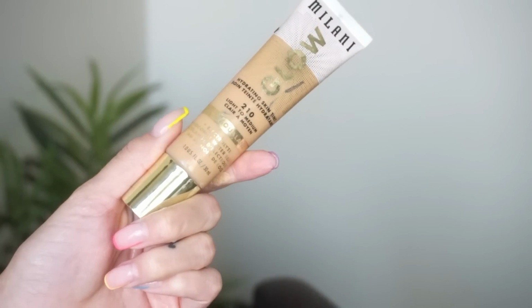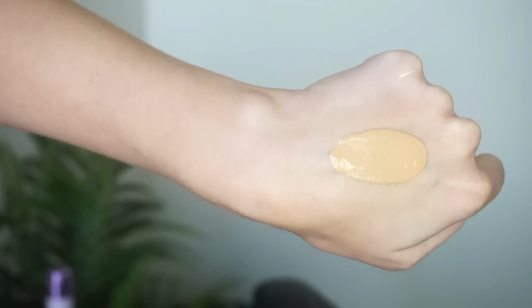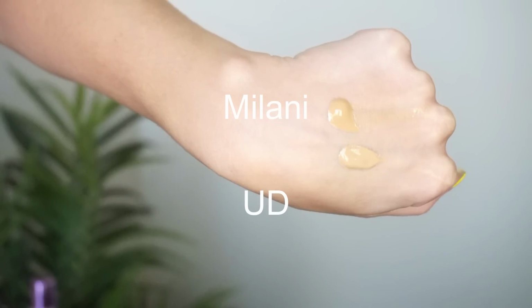It's amazing. I've recommended it to everybody. Dry skin, oily skin. I personally have dry skin. I absolutely love it. The Milani is so close to it. I think the Urban Decay is just a little bit on the more natural side. Milani's gonna give you a little bit more of a glow. So if you have oily skin, you might prefer the Urban Decay or of course the Wet n Wild.